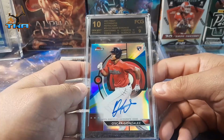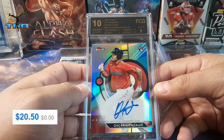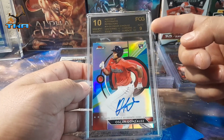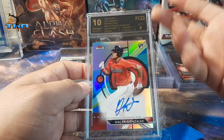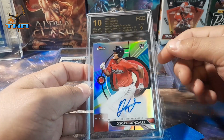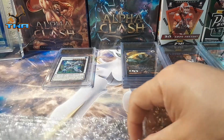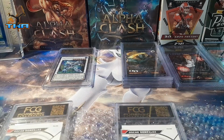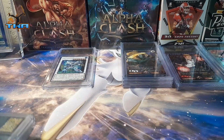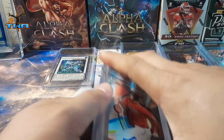All right, next I got the Oscar Gonzalez refractor. So it's an auto refractor. This one came back as a gem 10 with the auto at a 9. Don't know why. Probably there's like a smudge or something on there. But this one's a gem 10, so I'm pretty happy about that. So these all are going to be the same player. So super excited. I bought this as a lot for $30.